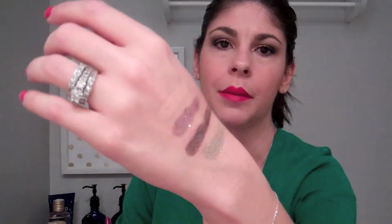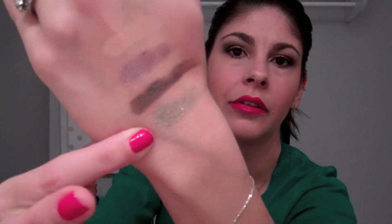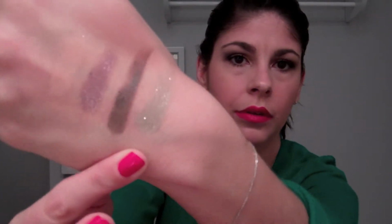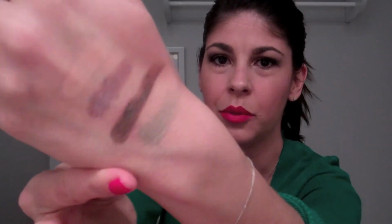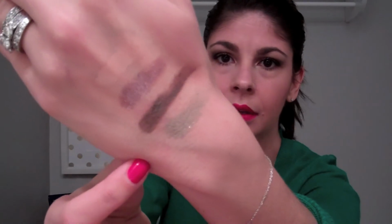But on my hand, once I've swatched it, it has more of a metallic-y, almost antique gold silver to it, as you can see here. It looks almost like a metallic antique silver mixed with a little bit of gold. That's gorgeous. I'm hoping the camera can pick it up as beautifully as I can see it in person, because that is a beautiful color, and again, that's Slay.